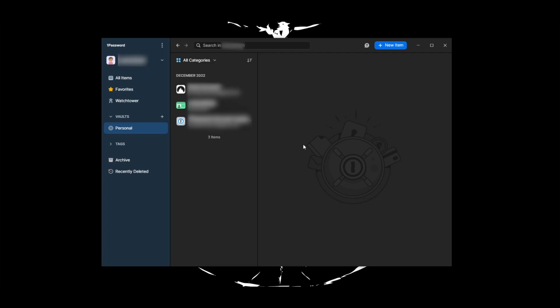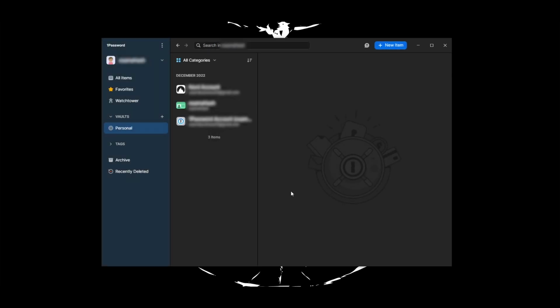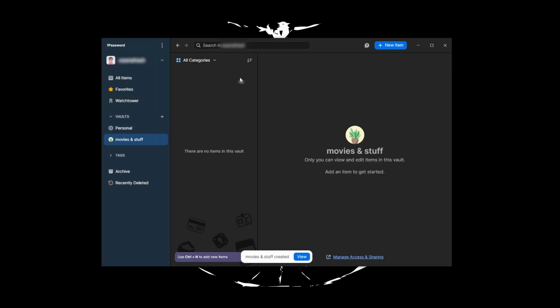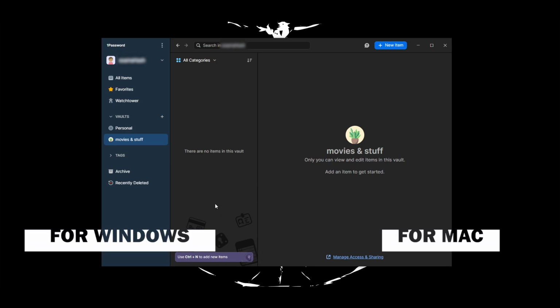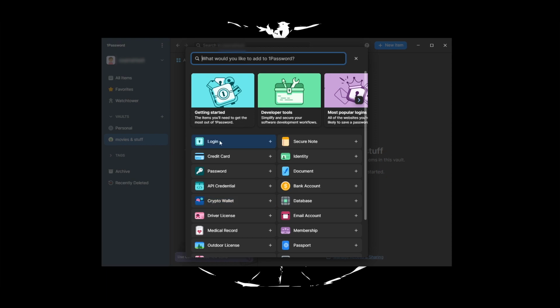Take a look at the application. So this is the application from 1Password. Very simple. And you get all of your options right here. You can add vaults, and in these vaults, you can store your data. You can add your vault name and a description for what it does, say movies and stuff. Create, and it's going to create a vault for you. And within it, you can save your passwords as well. To add a new password, just hit Control plus N. If you're using Mac, it's Command plus N. Then just add what type of item you're looking for: logins, passwords, credit card, identity, secure notes, bank account, crypto wallet.